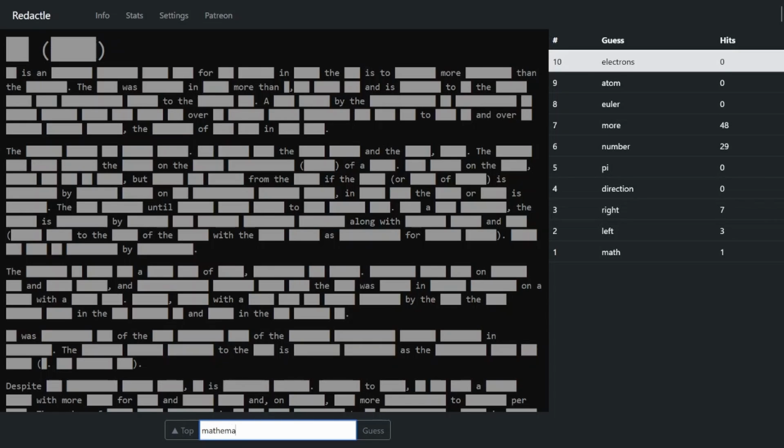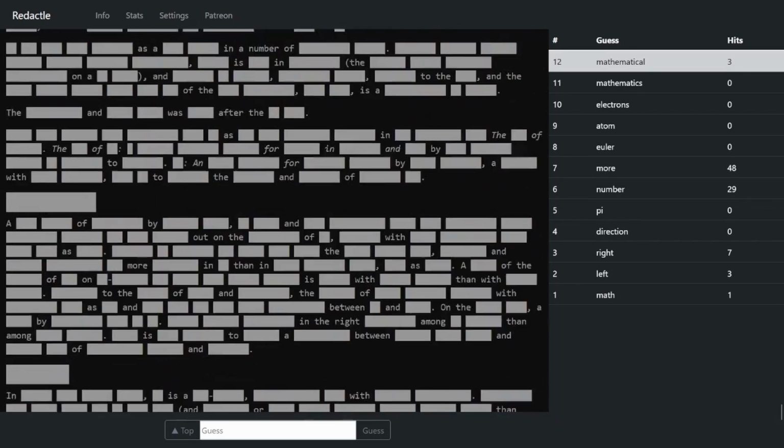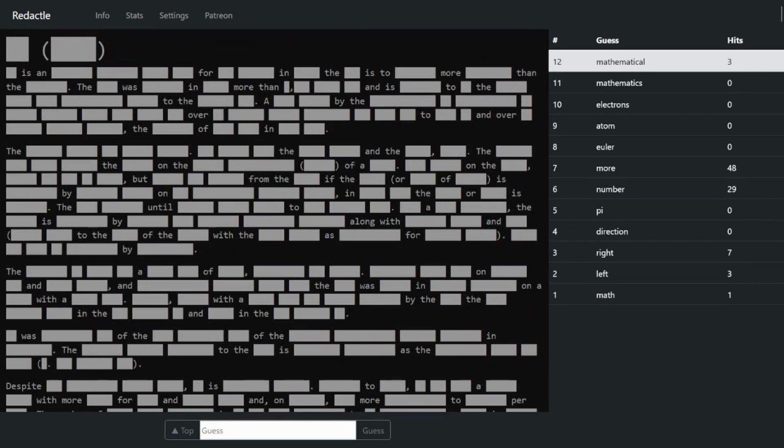Okay, let's go for mathematics. Okay, mathematics in itself is not used throughout the paper. So I don't think it's a mathematical term at least. Oh, but who cares? Let's go for it. Okay, so it's mentioned thrice, but I don't know what's the context of the directions right now.